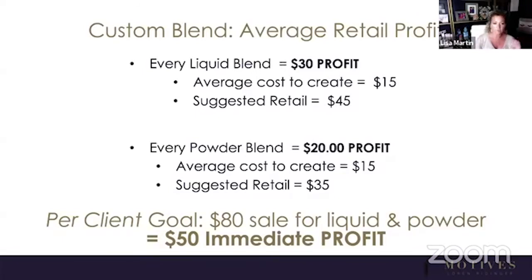So I'm just giving you some averages on numbers here. Think about that. For me, just being an average woman who learned how to custom blend through this educational program, I sit down and I do an hour. I usually schedule an hour with a new client. And in that hour, we're going to talk about preferences, lifestyle, all those things. We're going to go through those specific questionnaires for the liquid and the powder.